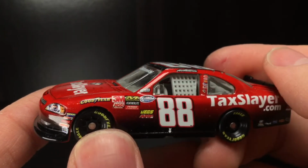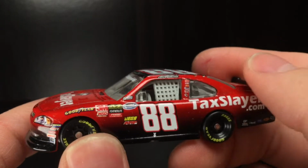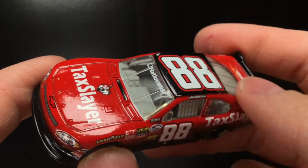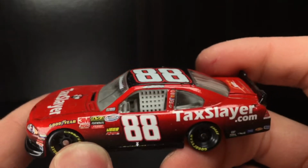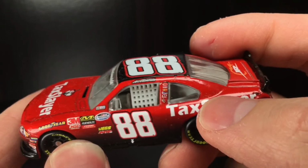Wow. So driving this good old car here, I guess you call it a catfish, but this is a car that was made nearly 10 years ago. To tell you the truth, this is the first 2011 Nationwide car I'm holding. I've never had this car before, so this is the first one for me.